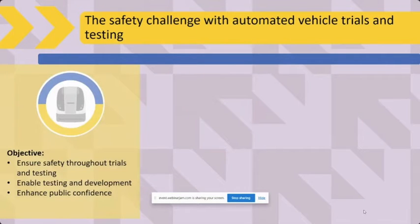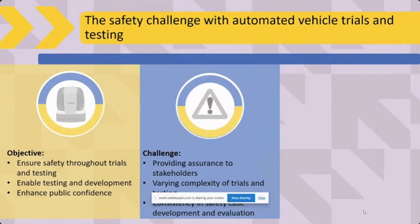Our objective, as I say, is always ensuring safety through trials and testing. We want to enable testing and also the development and learning, whilst also enhancing public confidence. The challenge really was providing assurance for stakeholders. We've got a number of trials of varying complexity. So how do you provide assurance for the stakeholders for very simple trials, but also for the more complex trials and in the future for advanced trials?